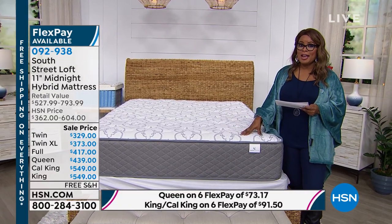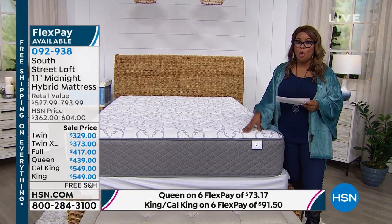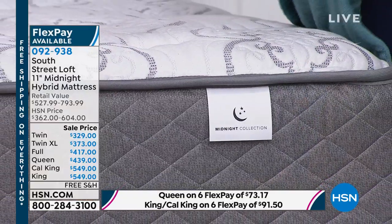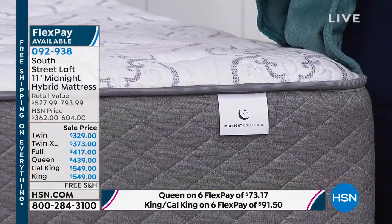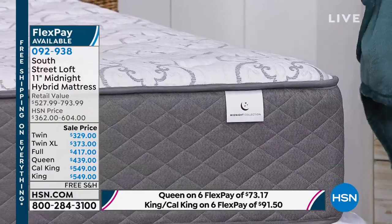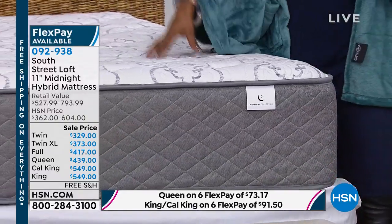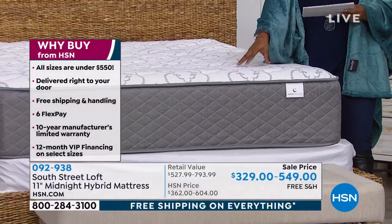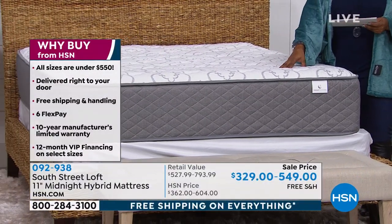Today is an exciting day. If you need a new mattress or you want to upgrade a mattress, here's what's special about this mattress. It's actually a hybrid, and it's a hybrid that marries the best of both worlds. It gives you the comfort of a memory foam, but it also has pocketed coils. If you own it, give us a call.